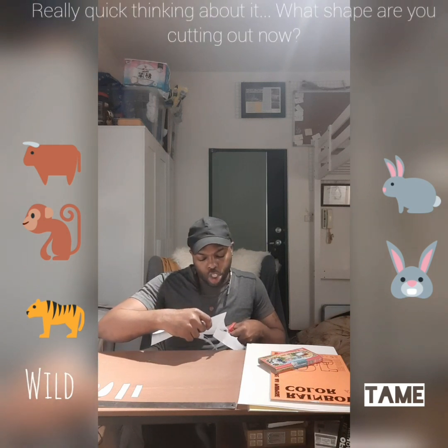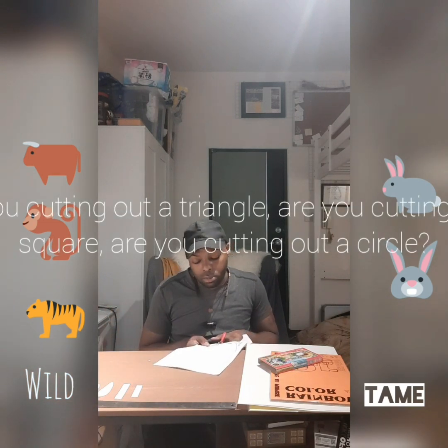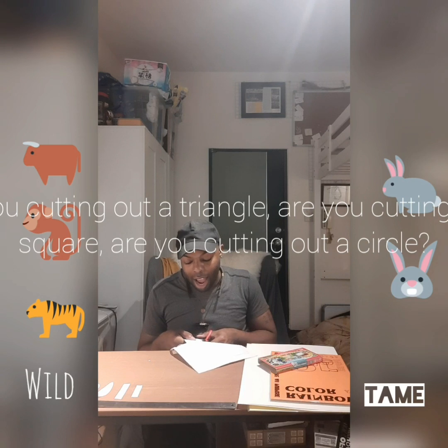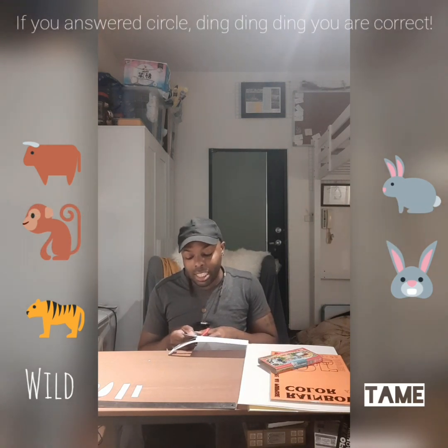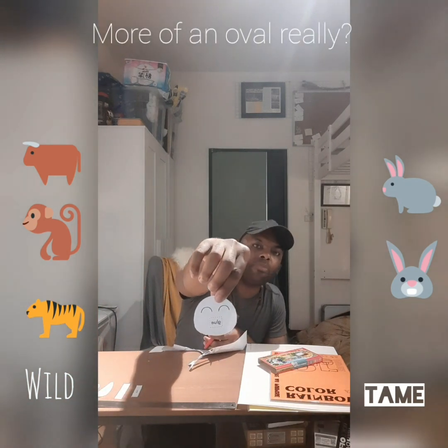Really quick, thinking about it, what shape are you cutting out now? Are you cutting out a triangle? Are you cutting out a square? Are you cutting out a circle? If you answer circle, you are correct. You are cutting out a circle. So, more of an oval really, but there you go.